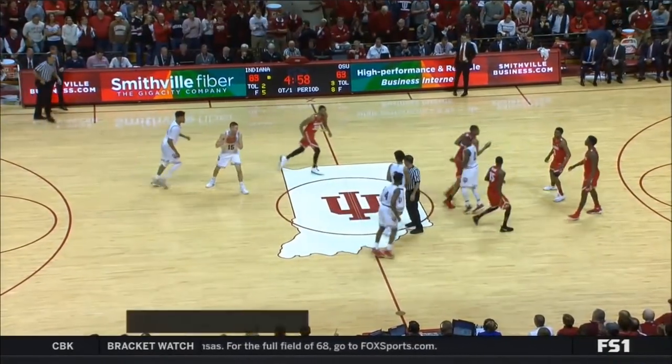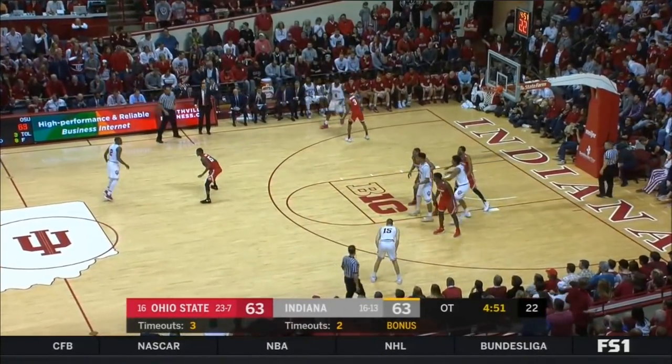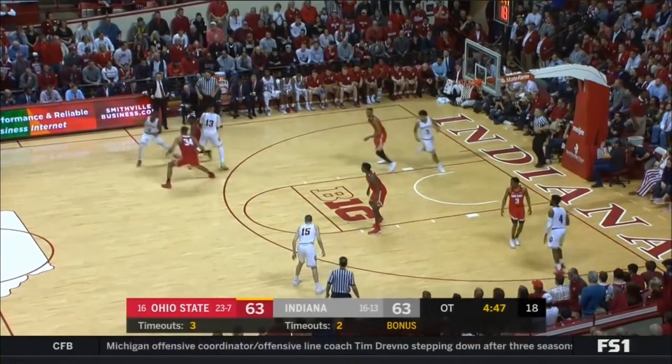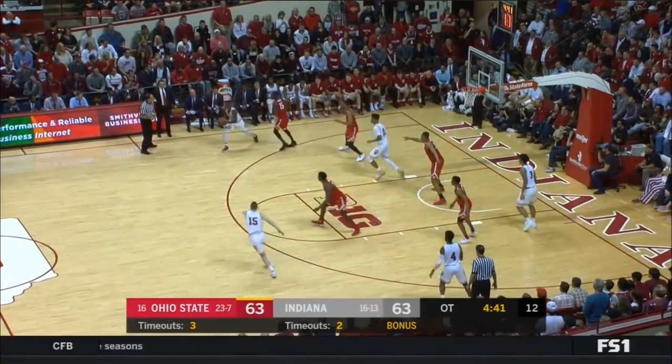Kind of help facilitate that connection. You saw that 0-1 record for Ohio State in overtime this year. That was DeHoltman's former team. An overtime loss to Butler. Overtime win for Indiana against Notre Dame earlier this season. 5 minutes in overtime.